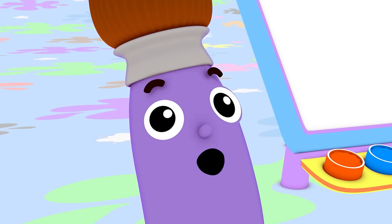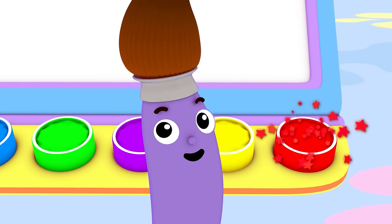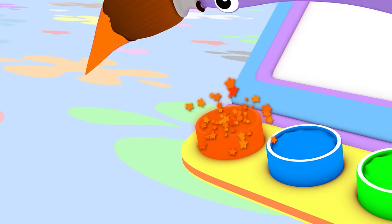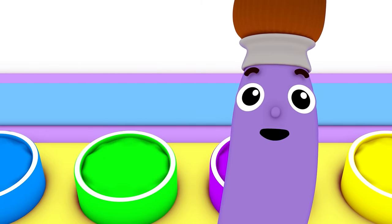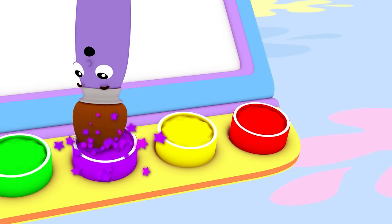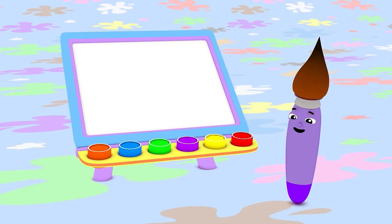Hi, I'm Petey the Paintbrush. I love to paint using all different colors, like red, orange, yellow, green, blue, and purple. What's your favorite color, Piggy?